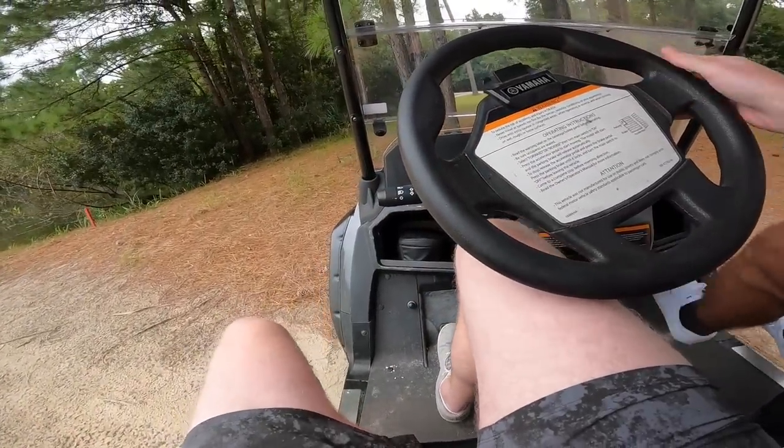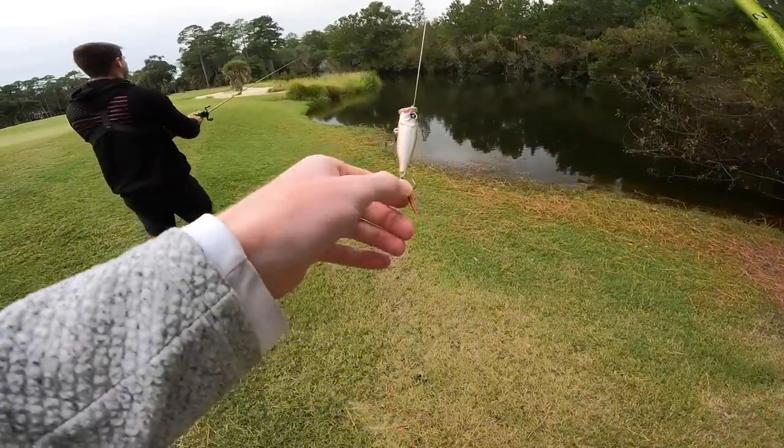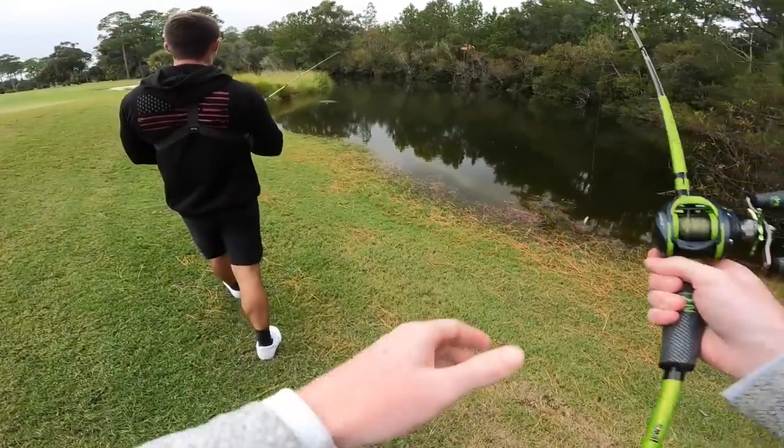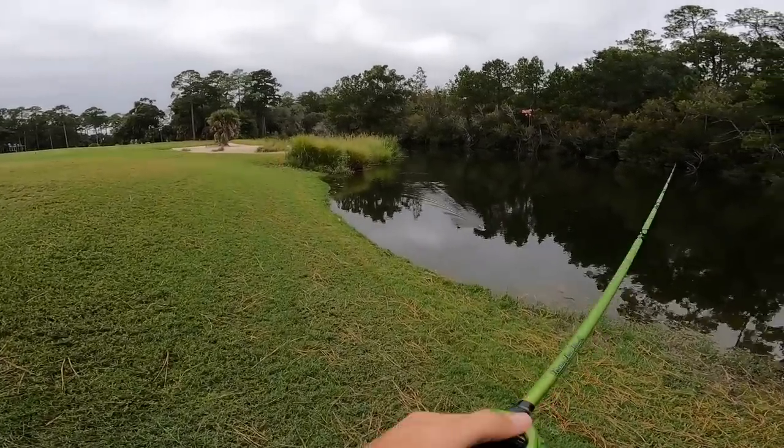Rolling up on spot number two. It looks a little flooded. Oh, it's definitely flooded. The water's up easily a foot with all this rain that we've had. Watch them bite like crazy in this one.